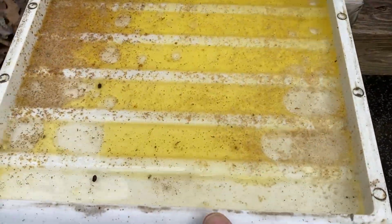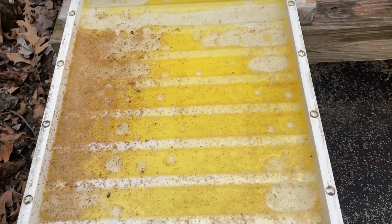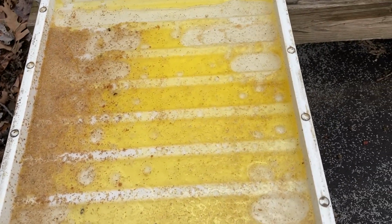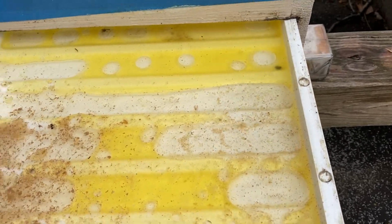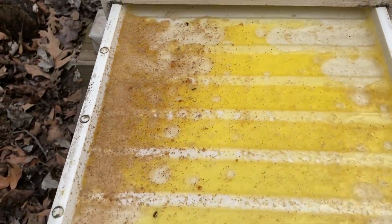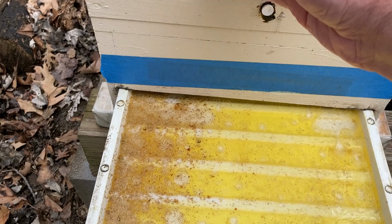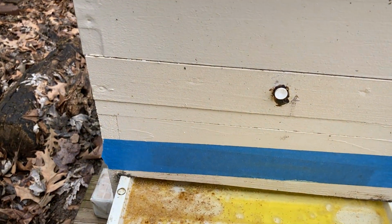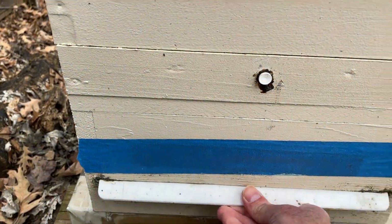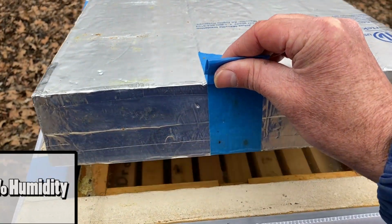A lot of condensation in here. Some small hive beetles dying. It's like most of the activity is on that left side of the hive. Yeah, there's a fair amount of condensation in here. Small hive beetle. And we're probably getting a fair amount of condensation between where the insulation stops and then it's cold. This is hive 6.